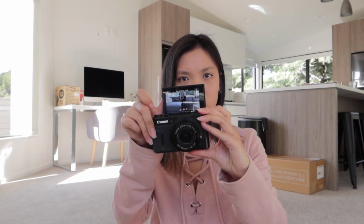Canon actually recently released the Mark III of this camera, which is actually what I'm filming this video on right now. I really like this. It's small and it's great for vlogging. It's the vlogger's camera essentially. Same deal, it's got the flip screen, fires up really quick, it's small.